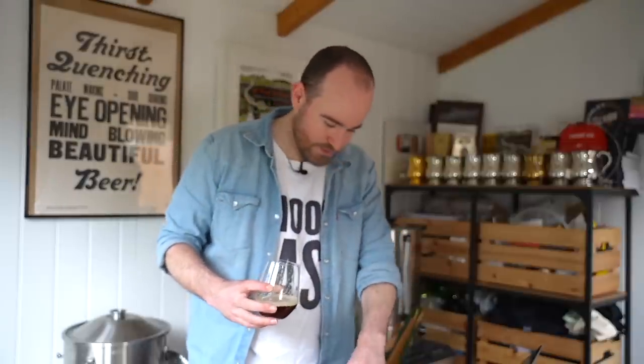That one threatens to die off, just like the other nail polish beer. What? Which one was that? There was this one. Oh, very similar colour. Threatens to die off.